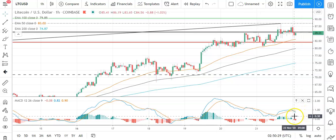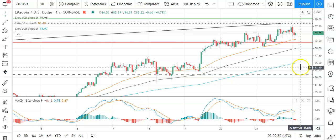Looking at the MACDs, we've got a bearish cross this morning and a widening of the bearish histogram, supporting the early downside. On the EMAs, we're also seeing the 50 and the 100 hold steady, suggestive of a bearish morning, really. So you need to keep an eye on the MACDs and the moving averages. Failure to move back through that pivot level at 85.41 would bring support levels into play.